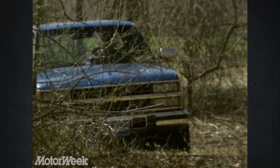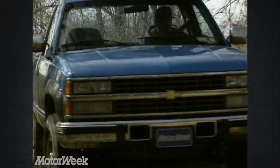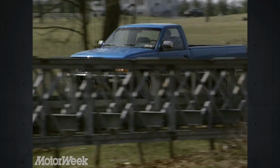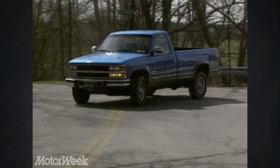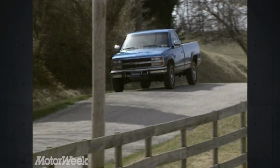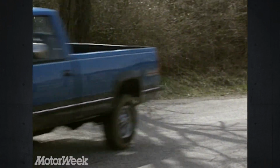With standard shift-on-the-fly four-wheel drive, the K2500 easily vanquishes rough terrain. On smoother surfaces, Chevrolet's full-size has a comfortable ride. But with our truck's stiffer 4x4 suspension, even small bumps were brain-rattling. The ride-'em-cowboy ride goes with the heavy-duty territory. This vehicle is designed to carry over 2,500 pounds of cargo and pull up to 10,000 pounds.